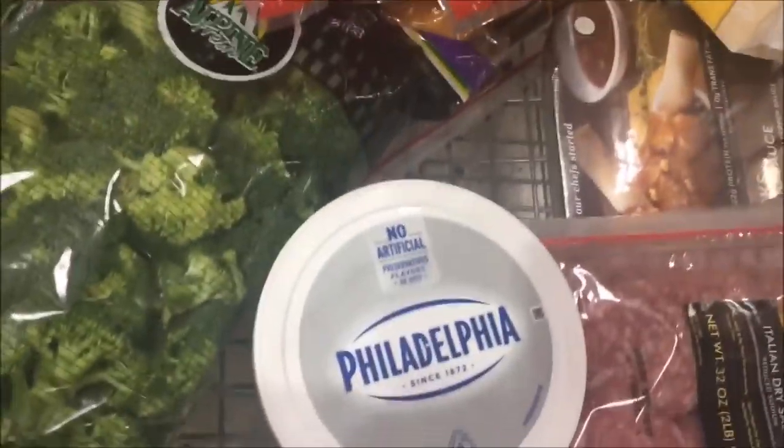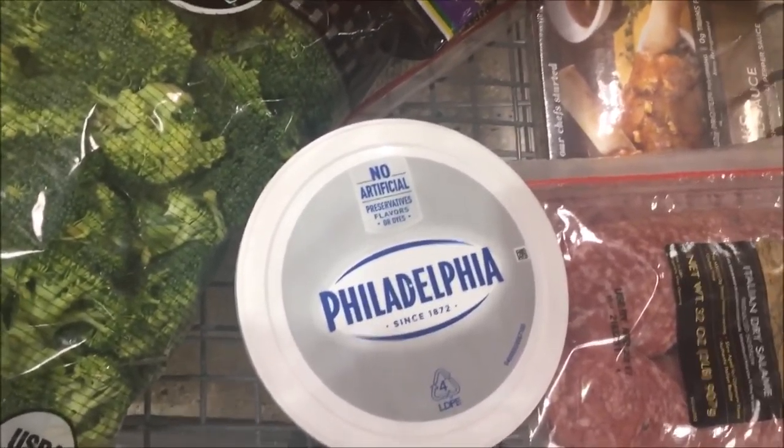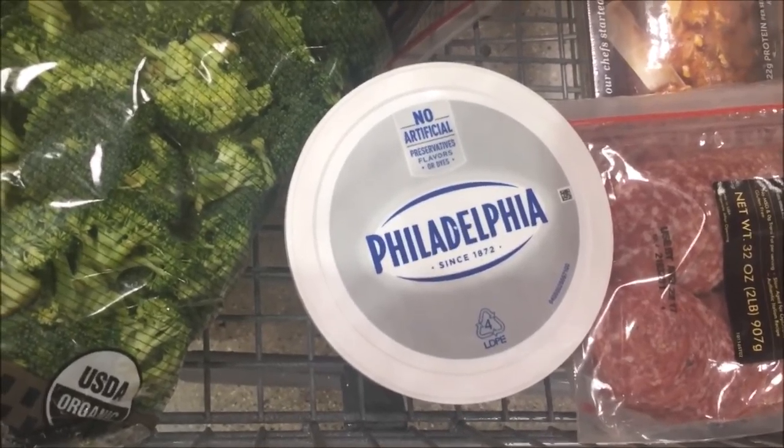I get this big tub of Philadelphia cream cheese. My wife is a wizard when it comes to cream cheese. She can make pancakes out of it. She puts it in the food, she stuffs peppers with it, she even stuffs burgers with it. It's the most amazing thing ever. So definitely look up some of those keto recipes, because you will not go wrong with that.